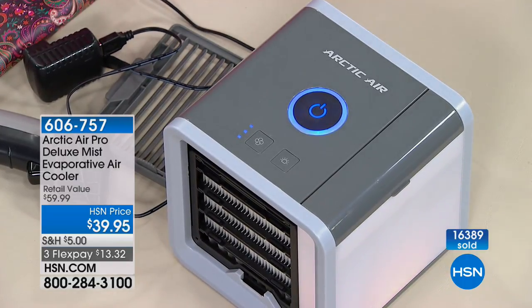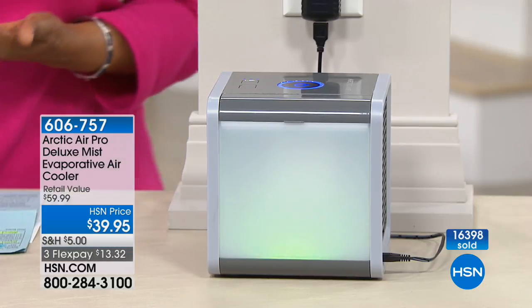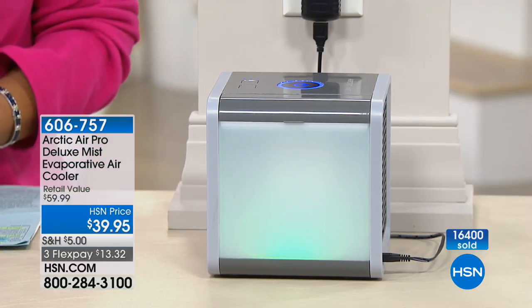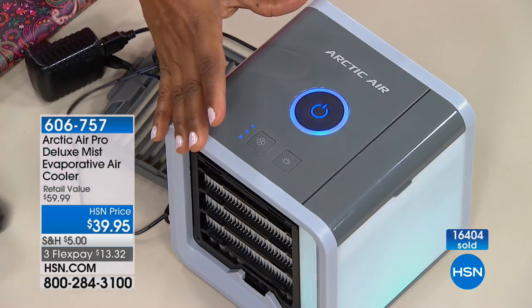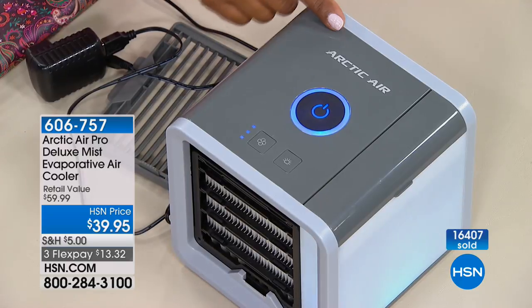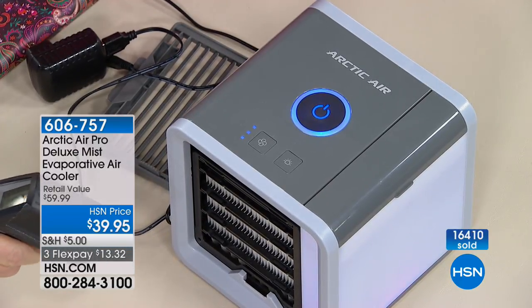If you own this, give us a call. If you'd like to buy it, it's ultra quiet. The footprint on this is really nice and small. It weighs about 3 pounds once you have it filled with water. It's only 6 3/4 inches high by 6 1/4 inches wide. So it's not very big.